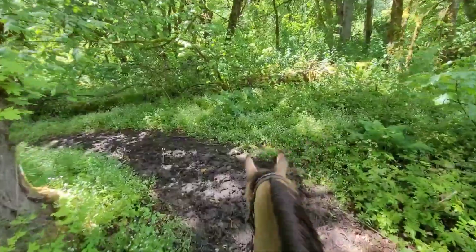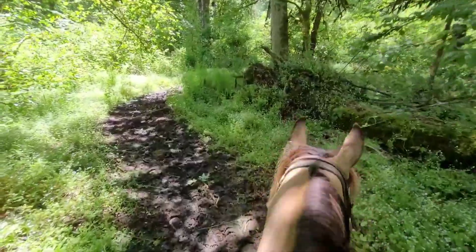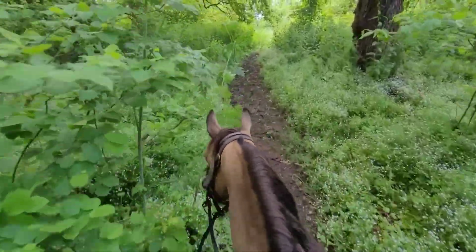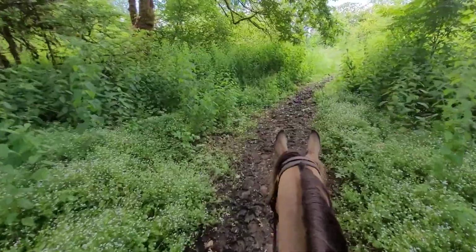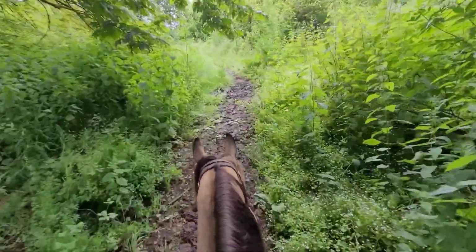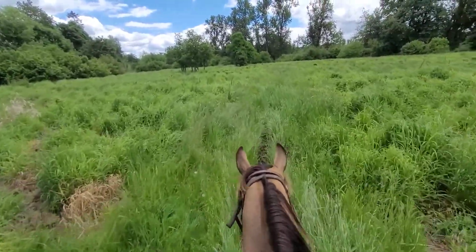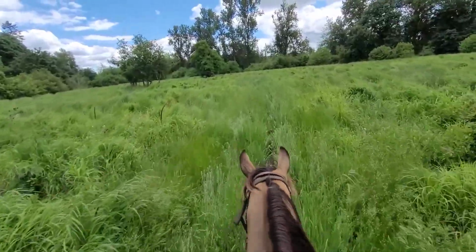So this time of year, with the trails being muddy and the river high, the bugs can be a little thick. So do not forget to fly spray. There's some poison hemlock and some stinging nettle. Just be careful on the trail. A fun fact about Willamette Mission State Park is that we have the nation's largest black walnut tree. It is not along the horse trails, but it is in the park.